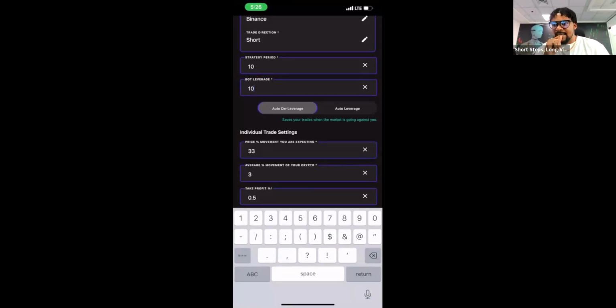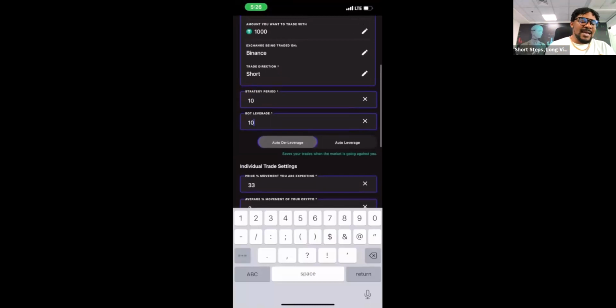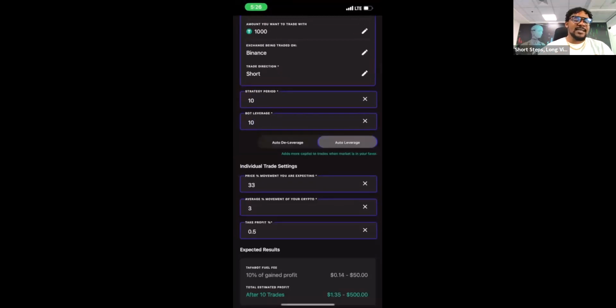And you also said, can you have a Martingale bot running if you have Neuronet? Yes, you can have a Martingale bot running if you have Neuronet, but your Martingale bot needs to be on auto leverage. You cannot have an auto deleverage bot running at the same time as Neuronet.